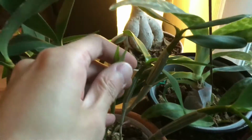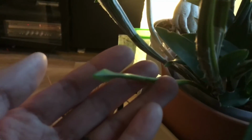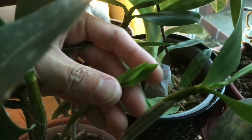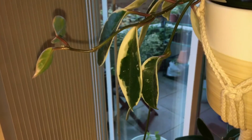And then this guy, there's a lot of new growth. Like here, there's one, and then here's another one. I think there's about 3 or 4 new growths from this orchid. Just a little hard to find them because there are so many. There's one. And then the dragon tree, it's looking good. It's sturdy when I touch it. That's a good sign. And then the seeds for marble vine aren't germinating yet. Staghorn fern is doing well.